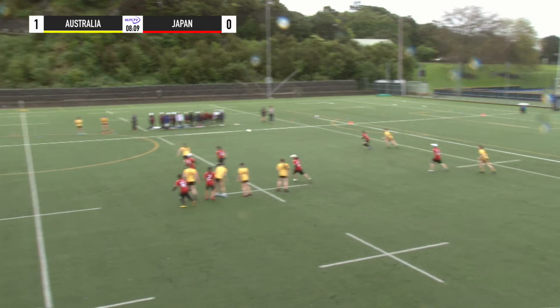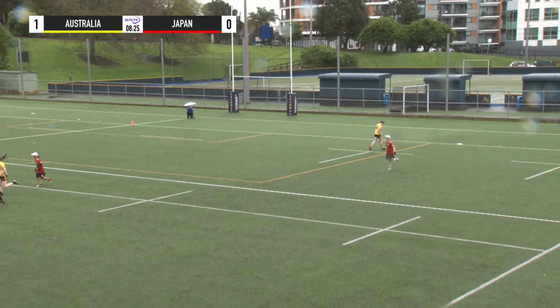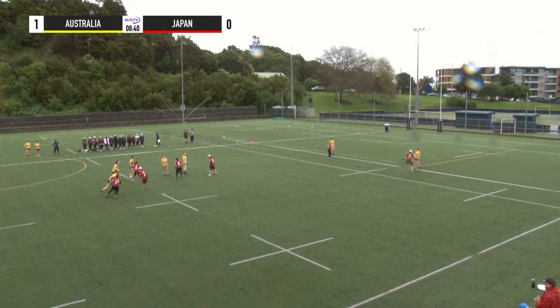Great far side forehand there. Caitlin Lewis tries to reset to Warnock. It doesn't come away. Another slightly overthrown disc. Shimizu puts a beautiful forehand across field. And it's just, despite impressive foot speed by Hirase, not able to get the score there. So we're back on defense. Ganbare, Japan. You can do it.